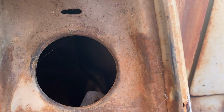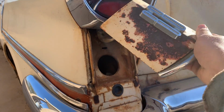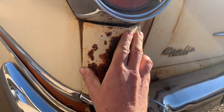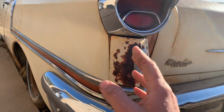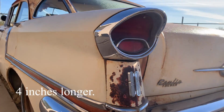Gas neck is missing. Let's see if we can get it back down. They had 88s and 98s. The 98s were like Cadillac's Eldorado version. The 98s had all the fancy options, and I think they were a little bit longer in wheelbase.